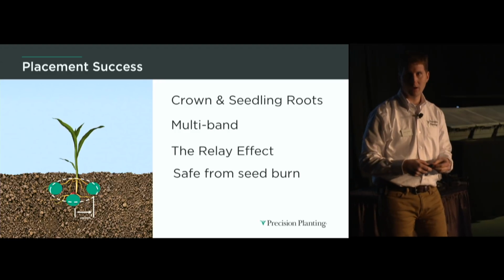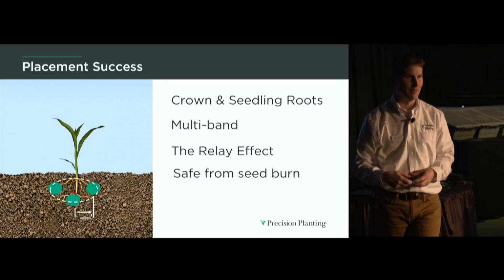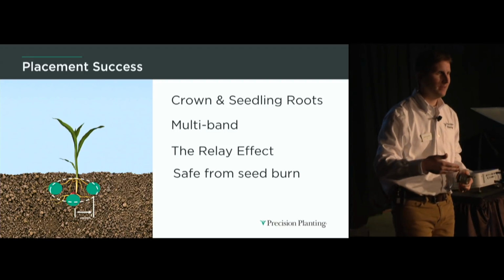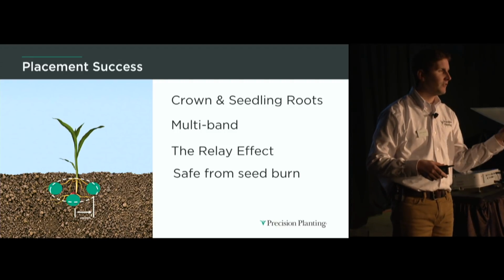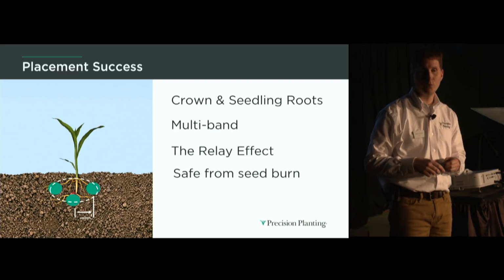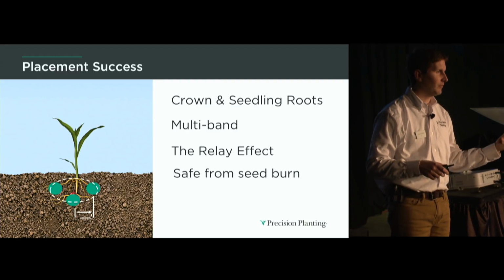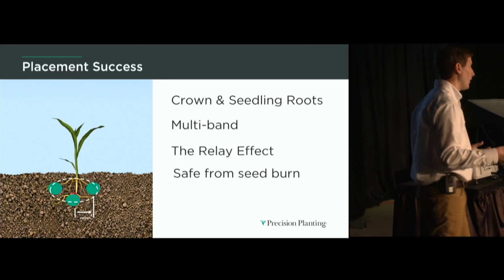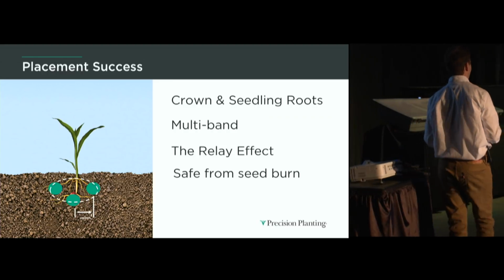There's a concept that we call the relay effect, and you've probably seen that before. It's not just precision planting. The relay effect is when you can place your fertilizer in a way where each stage in that corn root's life, it's able to flawlessly transfer those nutrients. That's the objective. That's what we want when we think about starter placement and we think about getting it right.